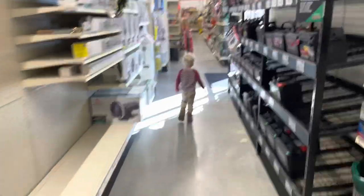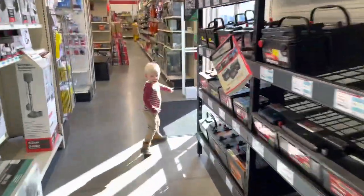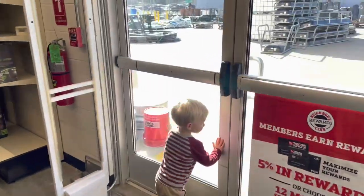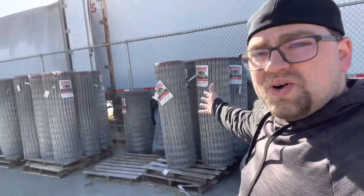He's leading the way. Nice job. You were right. Alright, we are outside. They do have some fencing. We'll take a look out here. We got sun. Woo!